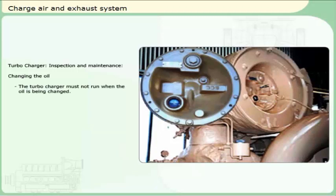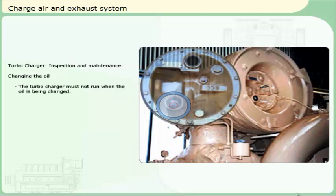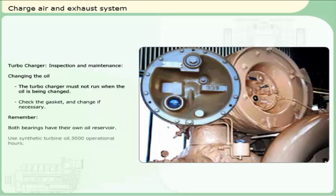The turbocharger must not run when the oil is being changed. Open the drain plug and the filling plug on the bearing housing cover and drain the used oil. Fasten the drain plug. Fill the lubricating oil up to the upper mark on the side glass. Place a gasket on the filling plug and fasten it thoroughly. Remember, both bearings have their own oil reservoir. Generally, we recommend synthetic lubricating oil, which should be changed at least once per 5,000 hours.